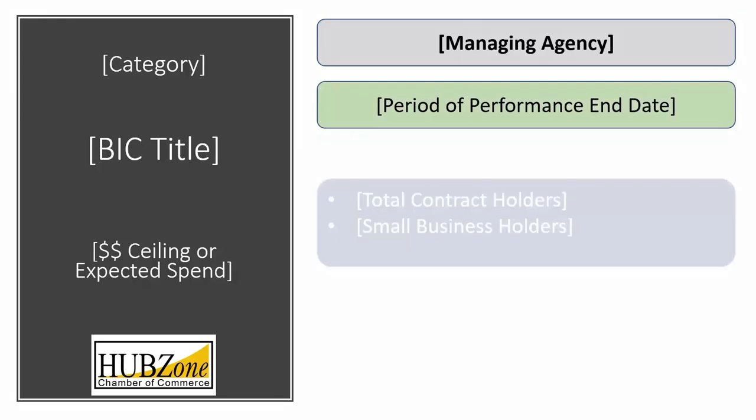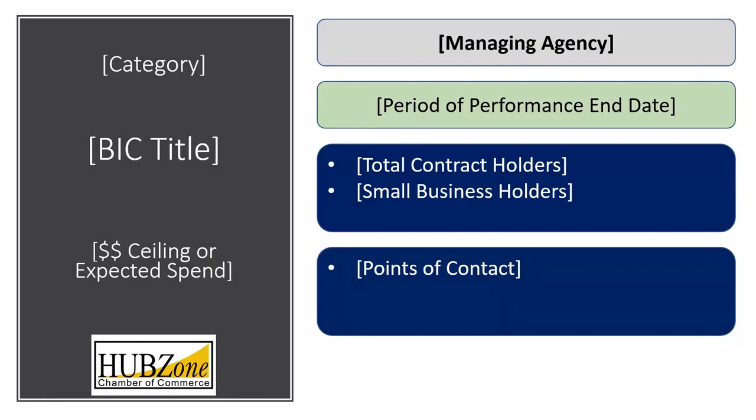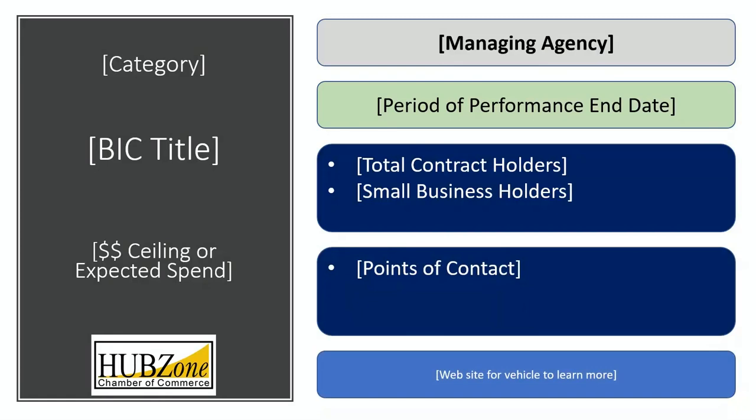And below those two, I'll show how many companies were awarded a prime contractor position in this vehicle, and of those, how many are small businesses. When I have them, the next box is where I'll list out the key points of contact. Finally, when possible, I'll give you a website URL to get you started doing a deeper dive into this contract vehicle. This work represents about 150 hours, including the video preparation and the research.